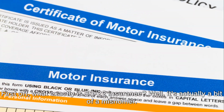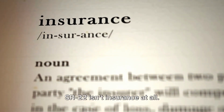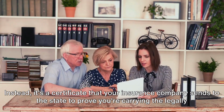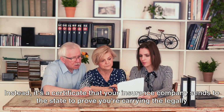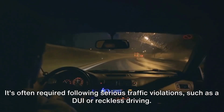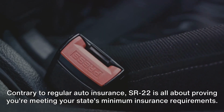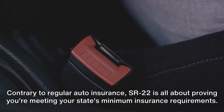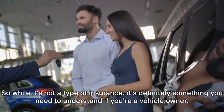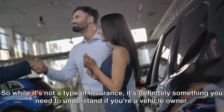First off, what exactly is SR22 insurance? Well, it's actually a bit of a misnomer. SR22 isn't insurance at all. Instead, it's a certificate that your insurance company sends to the state to prove you're carrying the legally required amount of auto insurance. It's often required following serious traffic violations, such as a DUI or reckless driving. Contrary to regular auto insurance, SR22 is all about proving you're meeting your state's minimum insurance requirements. So, while it's not a type of insurance, it's definitely something you need to understand if you're a vehicle owner.